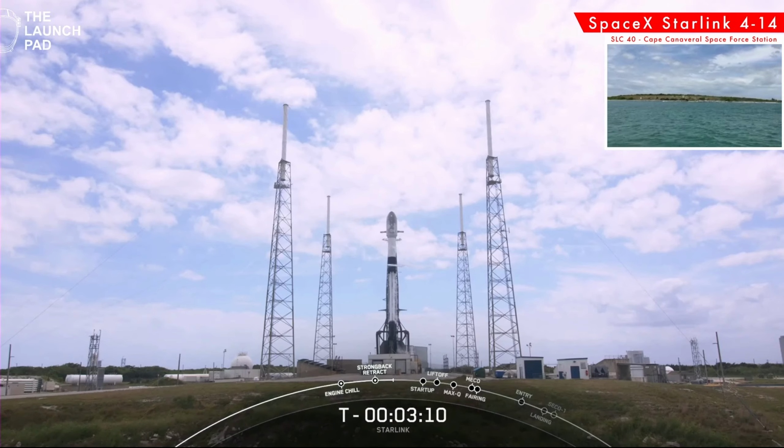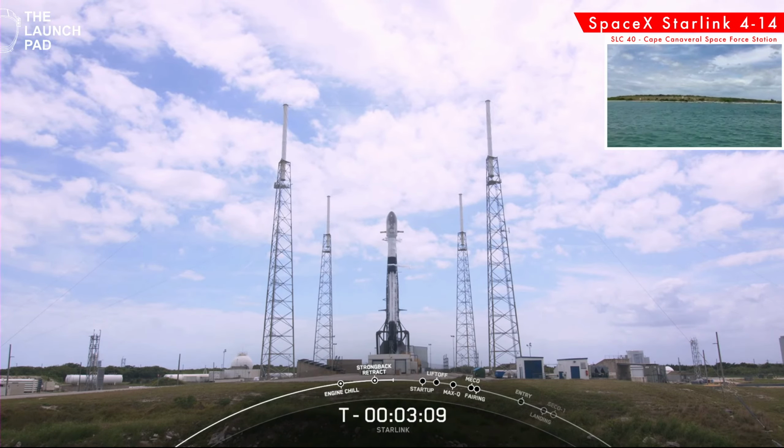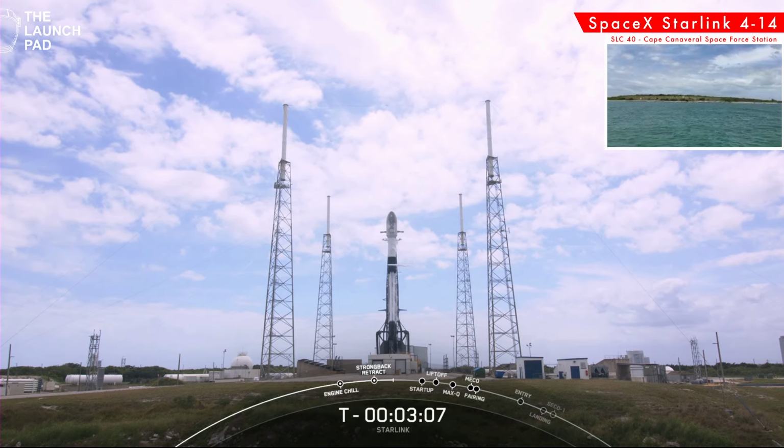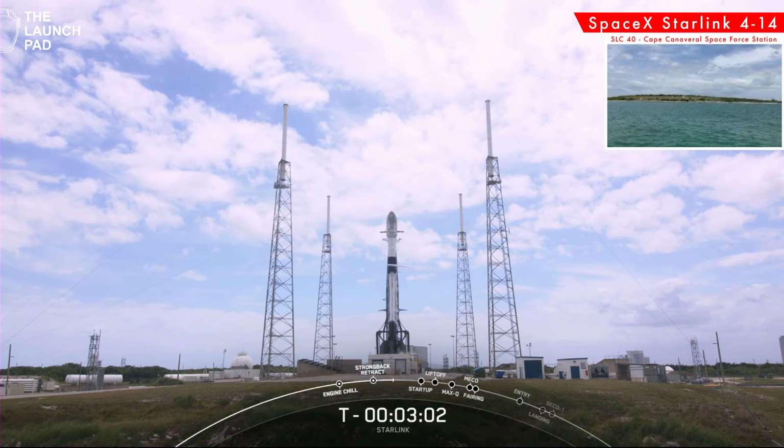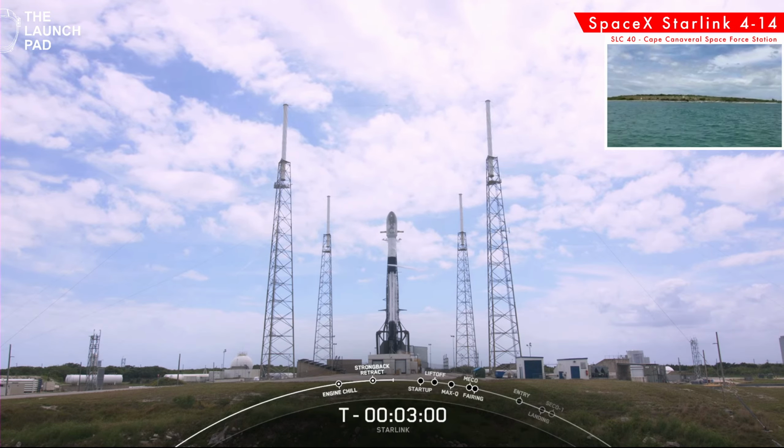So we just saw that strong back open its clamp arms and retract. Now at T0, hydraulics will pull that strong back even further away from Falcon 9. Stage 1 LOX load is complete. As it lifts off from the pad.